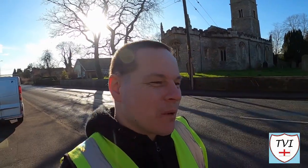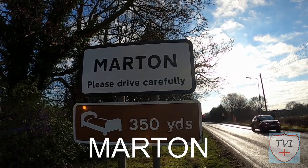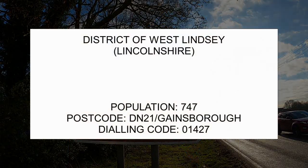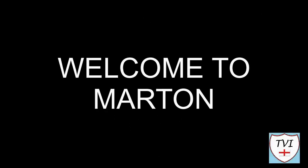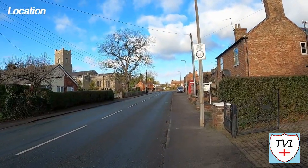Welcome back to the district of West Lindsey, where today we're looking at an important settlement if you were alive in Roman times. This is Marton. Marton is another beautiful little village, and one that's very historic, in the district of West Lindsey, Lincolnshire.